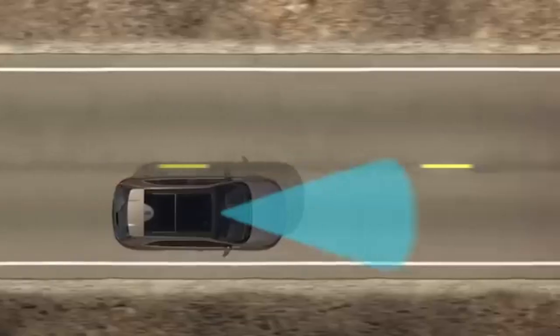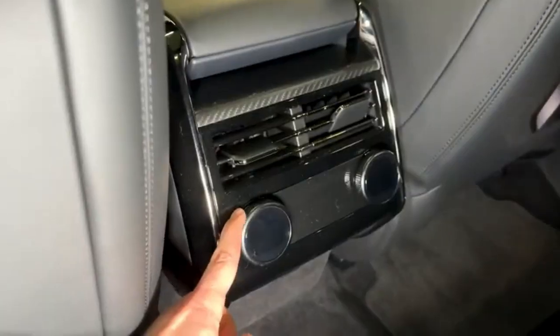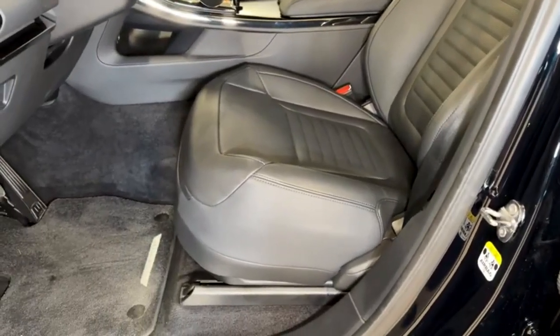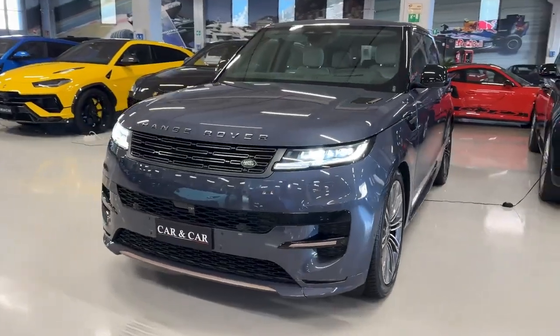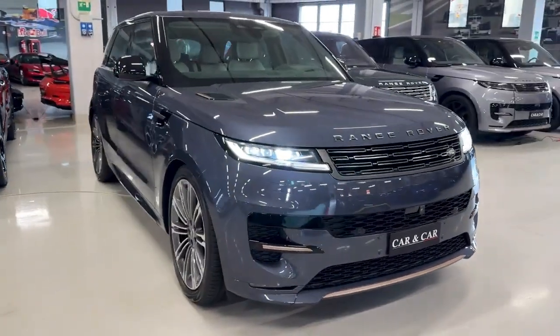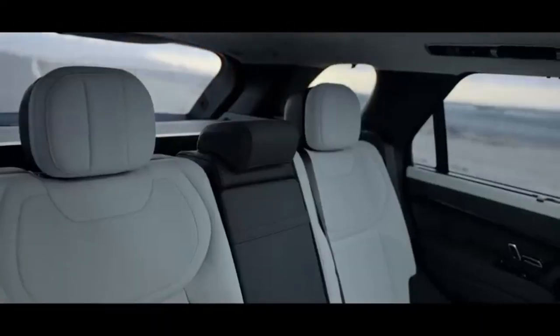Adaptive cruise control, a head-up display, 4-zone climate control, and massaging seats, features often included in similarly priced competitors, are buried deep in add-on bundles. Want soft-closed doors? That's extra. Fancy the Meridian Signature sound system? Another multi-thousand-dollar jump. Even rear-seat amenities like ventilated seating or powered sunshades require additional spend.